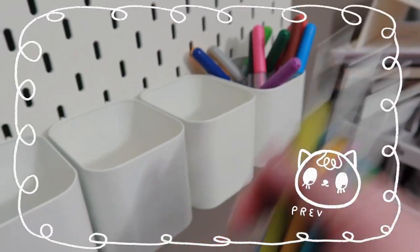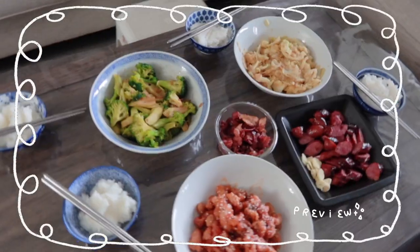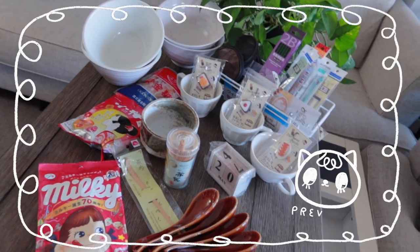All my crochet hook into this as well. Maybe this is how you walk the dog. Proper Taiwanese supper. So many goodies.